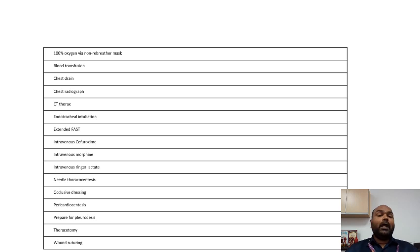Endotracheal intubation is definitely not indicated. Although the patient has a low SpO2 and increased respiratory rate, in open pneumothorax we do our life-saving measures first, and then we reassess the patient. If the patient does not improve, then we have to consider intubating the patient, but not at this point.